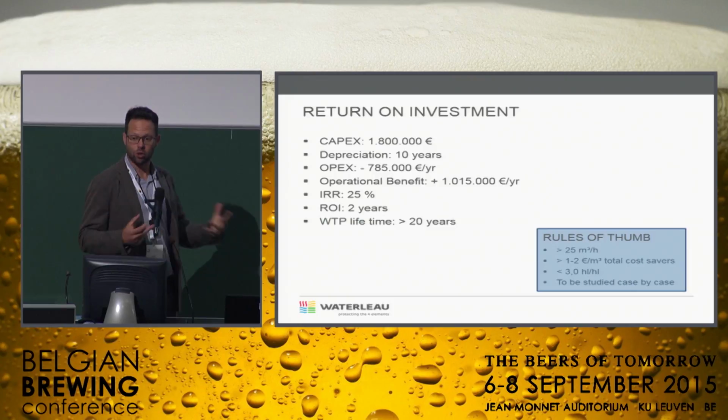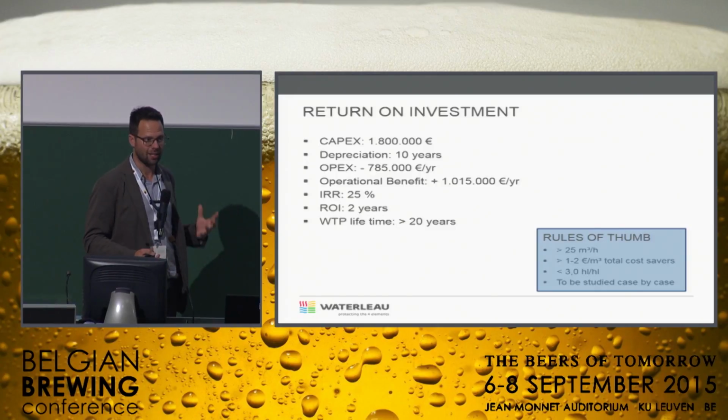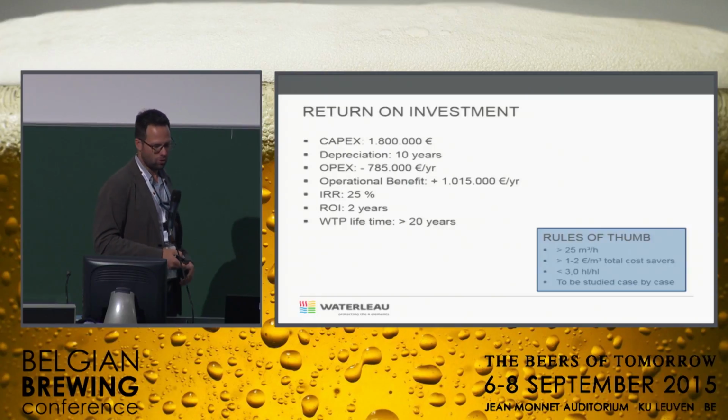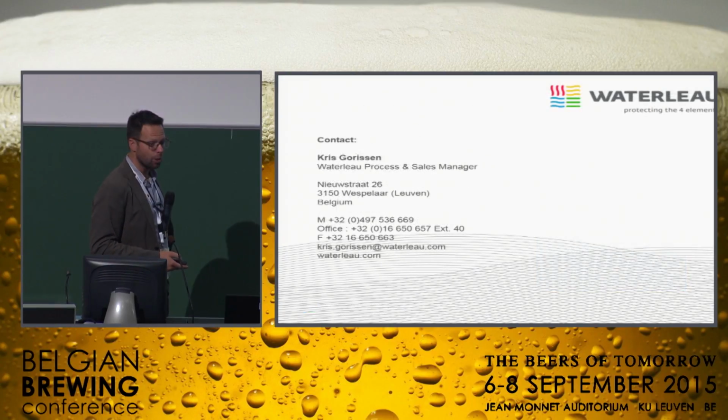If your brewery wants to expand and you're taking borehole water, but the amount of borehole water is limited, that's also a game changer, because then it's not a project on its own, but doing the project also means that you can brew more beer, that you can sell more beer. So that's also something to take into account. This is, let's say, the presentation on the boomerang water, on the bioeffluent recovery. If you have any questions, shoot.